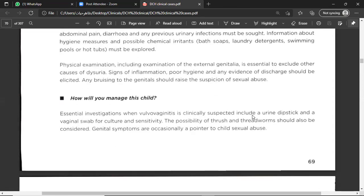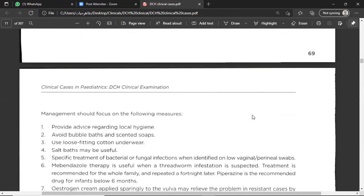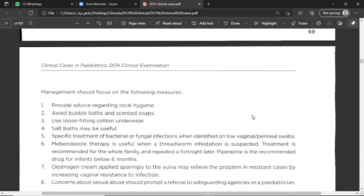So essential investigations when vulvovaginitis is clinically suspected include a urine dipstick and a vaginal swab for culture and sensitivity, as we said earlier. The possibility of thrush and threadworm should also be considered. Genital symptoms are occasionally a pointer to child sexual abuse. Management should focus on the following measures.